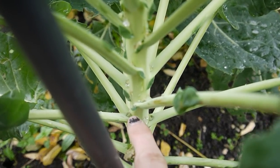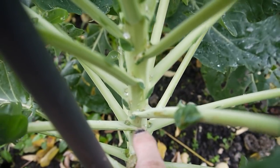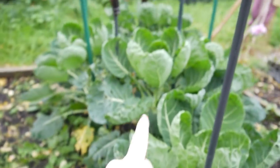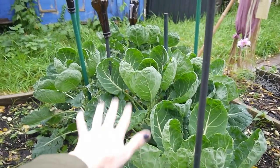You see these little things here? I think that's a baby sprout just there, but I can't be sure. But the plants themselves look really happy and healthy. I'm just wondering if I should cover them or leave them. I don't actually know the answer to that, so if you could let me know, what would you do with these sprouts? Would you cover them with fleece or would you leave them?